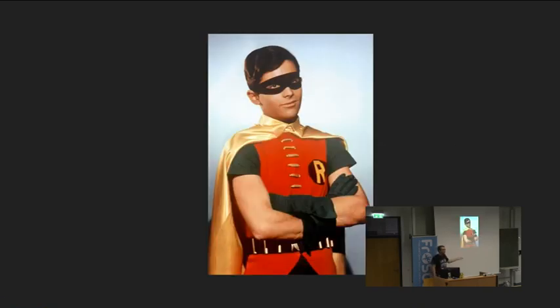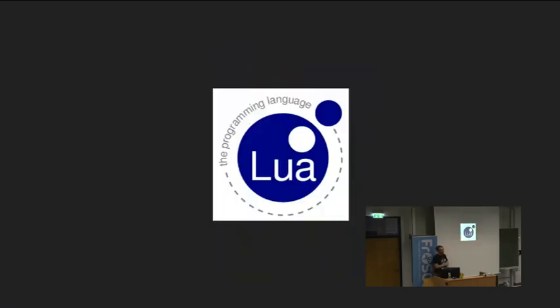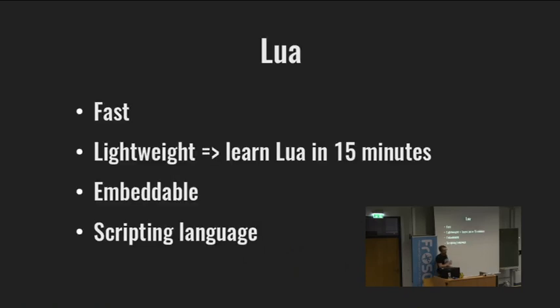Then Batman would be nothing without Robin. Robin, in my talk, is Lua. Lua actually is a programming language. Lua is fast, not by design, but because it has a very, very lightweight design. A good example is Learn Lua in 15 minutes. That's a web page. If you're familiar with programming, within 15 minutes, I can assure you, you are capable. The syntax is so easy.